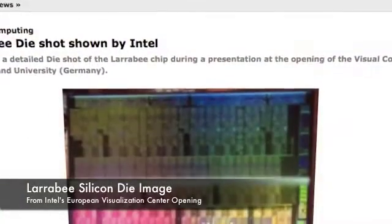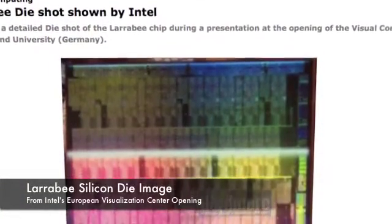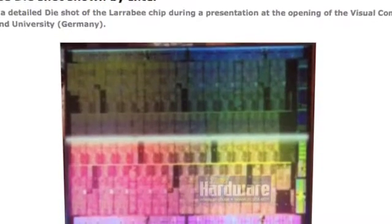Also this week, if you've been following Intel's new Larrabee chipset, they just opened a new center in Europe that we'll be talking about later. And while they were there, one enterprising visitor managed to get a snapshot of the die of the new Larrabee chipset. Now, nobody's actually really seen one of these things physically yet. It's just been talked about and whiteboarded. So it's interesting to see that Intel actually has apparently physically made some of these chips for in-house use.